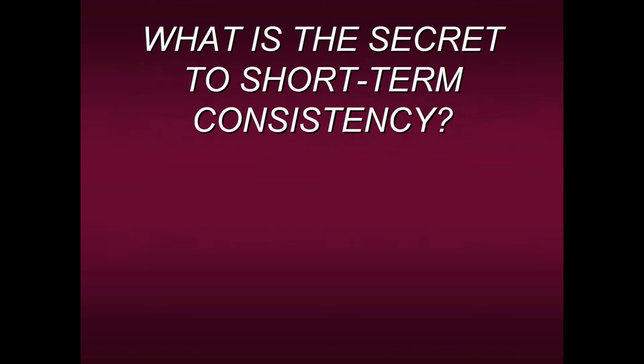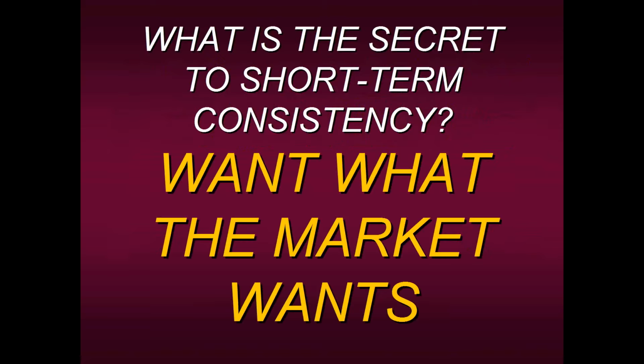There's a secret behind this. I know you may think, well, it's because you have a bad system, or it's maybe because you're trading the wrong market or the wrong time frame. But it's really more about something else. The secret is you have to want what the market wants. I know a lot of you are saying, what does that mean? Well, think of it.